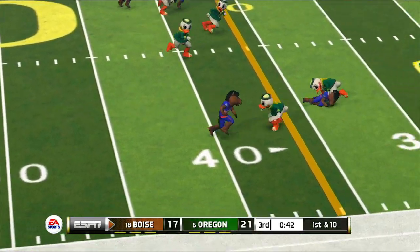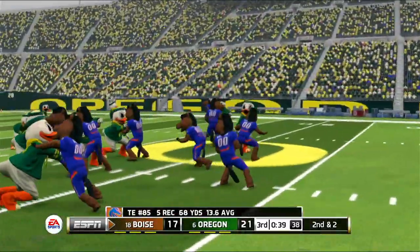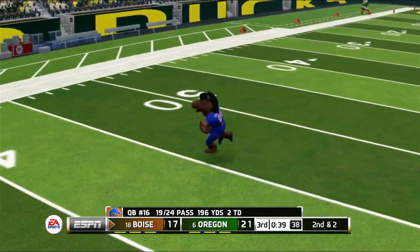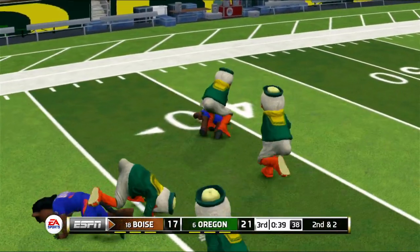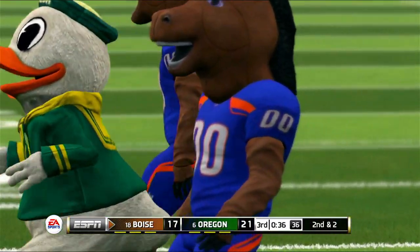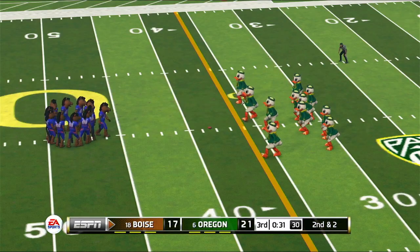Throws complete. He's got room to work. He's taken down around the 38-yard line. That's good for a gain of 8 yards. That makes it second and two. So it's second down and about 2 yards to go.